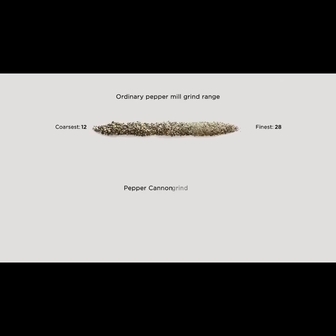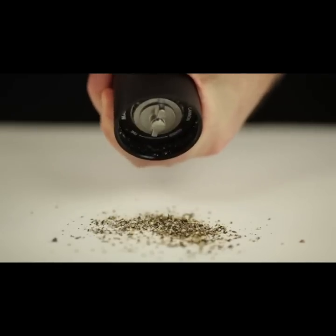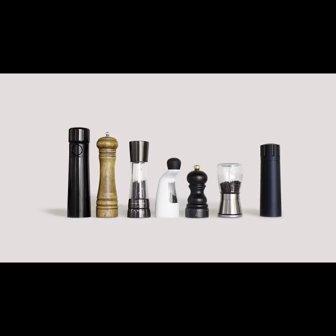Don't pepper your children. The Pepper Cannon doesn't just save you time and effort. It also produces finer pepper, more consistent grinds, and a coarse setting that puts out so much pepper it's probably illegal in Britain. I'll still ship it to you, but exercise caution, because these go to 11. Hey, this is for y'all.